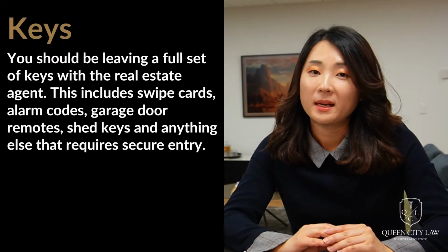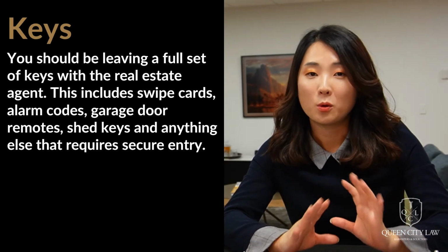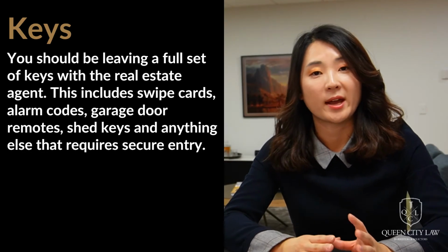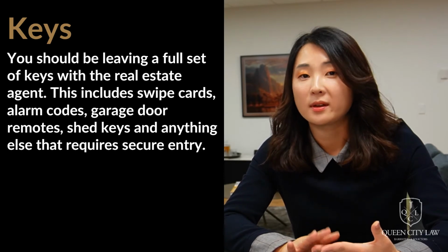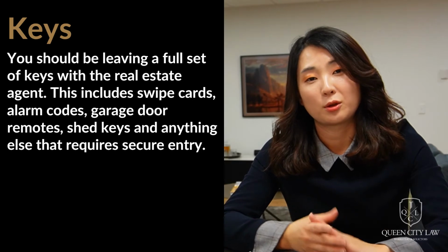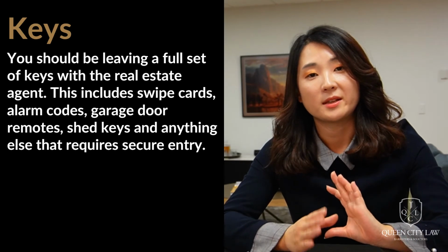So keys. You should be leaving a full set of keys, including any swipe cards if you have an apartment, any garage door remote controls. All of that should be provided to your real estate agent, and then your real estate agent will hand it over to the purchaser once payment has been completed. Make sure any burglar and security alarm codes are given to the real estate agent so that they know what to provide to the purchaser. Make sure that the real estate agent knows that they are only to provide this to the purchaser on settlement date, as they should not be providing this to anyone before.